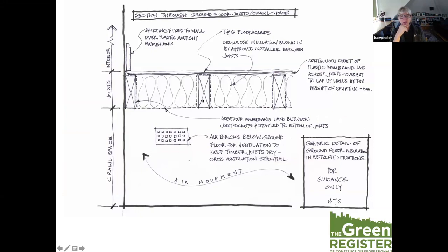So this is a section through the floor. These are the joists. This is the breather membrane that my brother was putting in. And this is the insulation. It was blown cellulose. And then really importantly, the junction between the wall and the floor is often where the cold air is coming in. So I put a plastic sheet over the top. And ideally what you want to do is to tape that plastic sheet to reduce the amount of cold air that's coming in. You need to keep the timbers dry, but the air shouldn't come into your house.